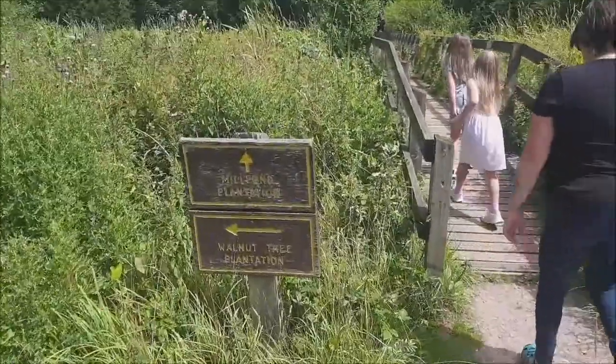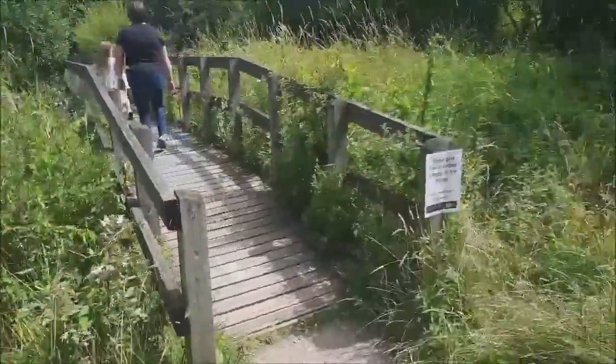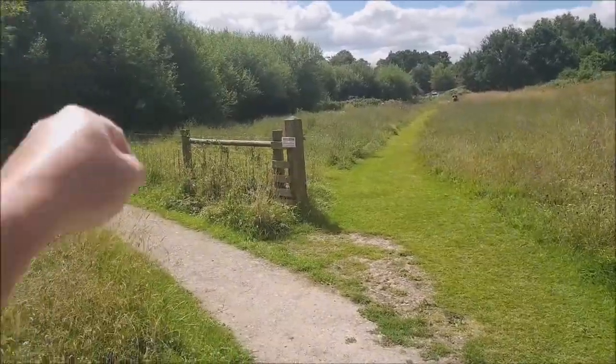So obviously when you come here, you've got the mill pond, walnut tree, which is that way, and we are going to go across the bridge. So all we've done is come from the main entrance there. There's another entrance there, so where we go.